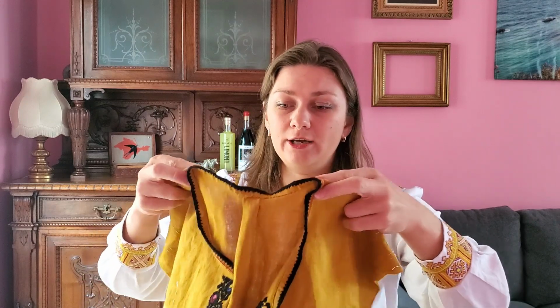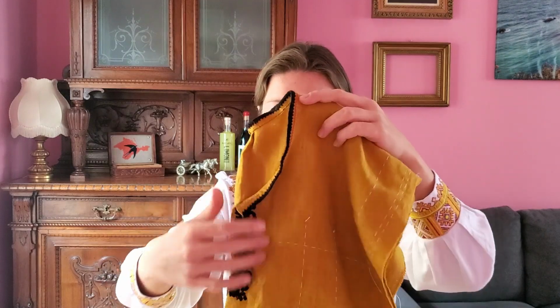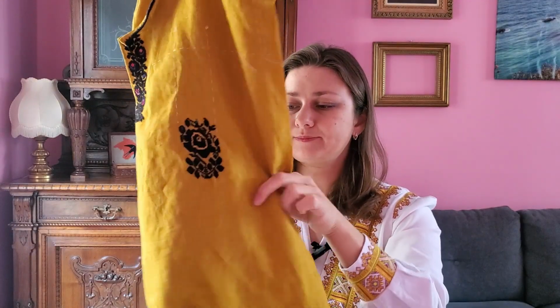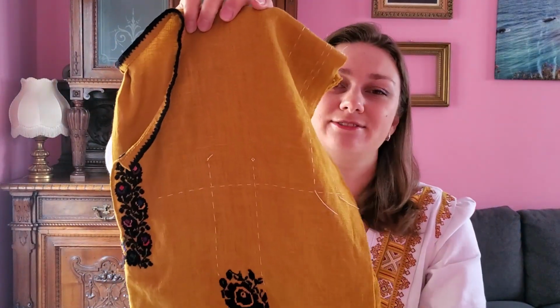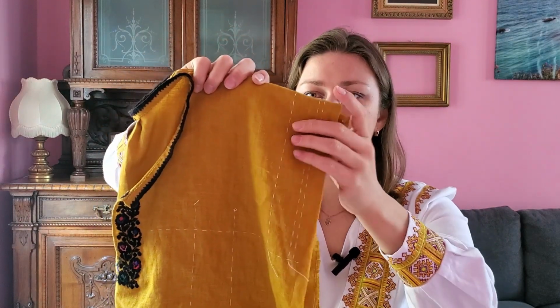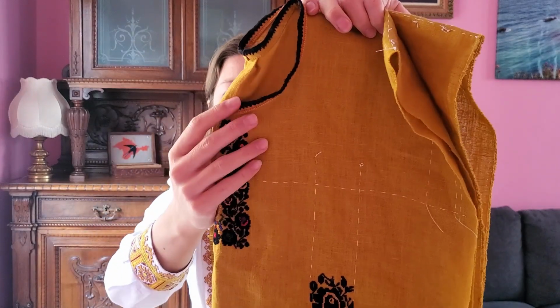So, well, I don't have another big piece of fabric like that, and I'm not gonna restitch the pattern I already stitched. So it's gonna stay like that. I will just keep in mind for the next time when I will definitely do another Vyshyvanka with this sewing pattern, but I will be more careful next time.